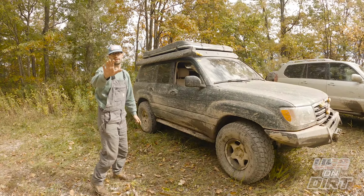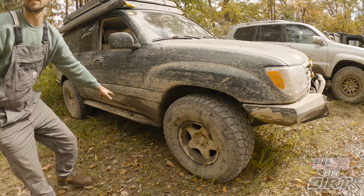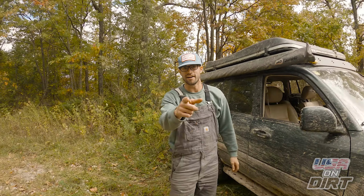Hey y'all, Bolt On Bud here. Want to show you my rig. I bolted on the bumper. I bolted on the sliders. I bolted on that bumper. I bolted on this roof rack. I bolted on the CV tent. I bolted it all on. Bolt On Bud here, coming back at you.